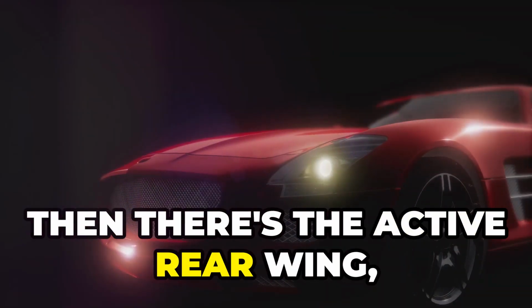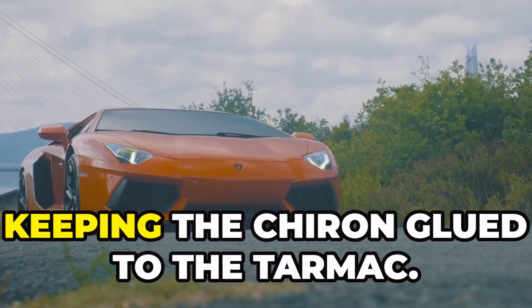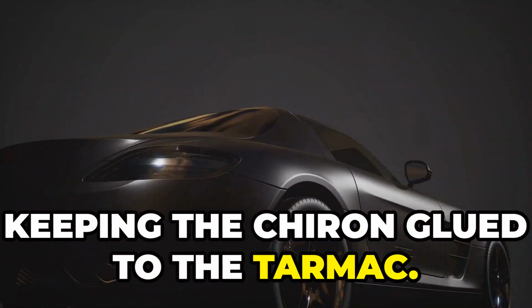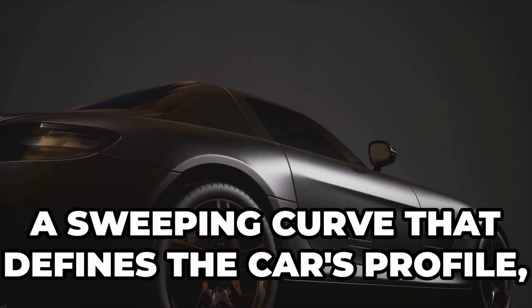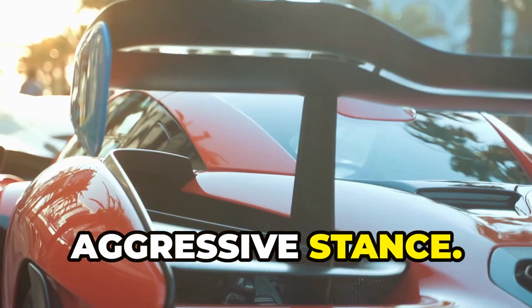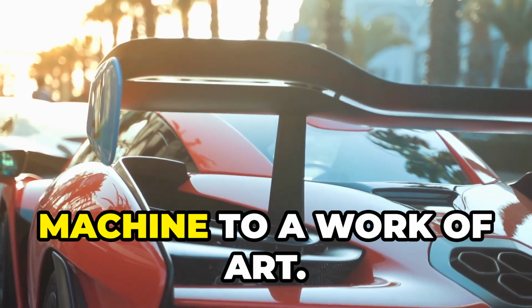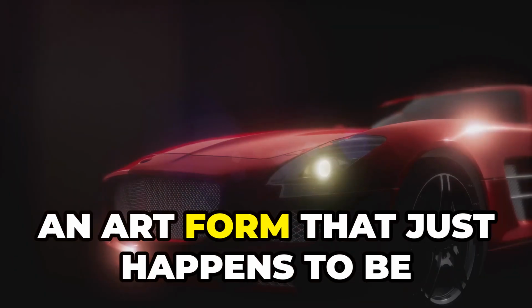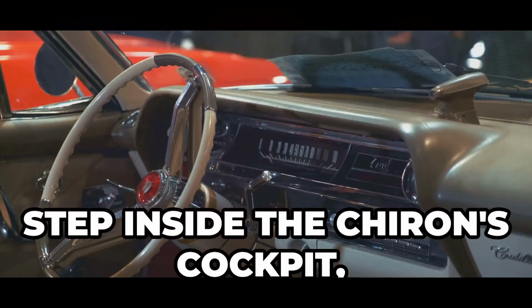Then there's the active rear wing, which adjusts its angle to provide optimal downforce at high speeds, keeping the Chiron glued to the tarmac. And let's not forget the signature Bugatti C-line, a sweeping curve that defines the car's profile, adding a touch of elegance to its aggressive stance. It's these subtle yet significant details that elevate the Chiron from a mere machine to a work of art. An art form that just happens to be capable of exceeding 260 miles per hour.